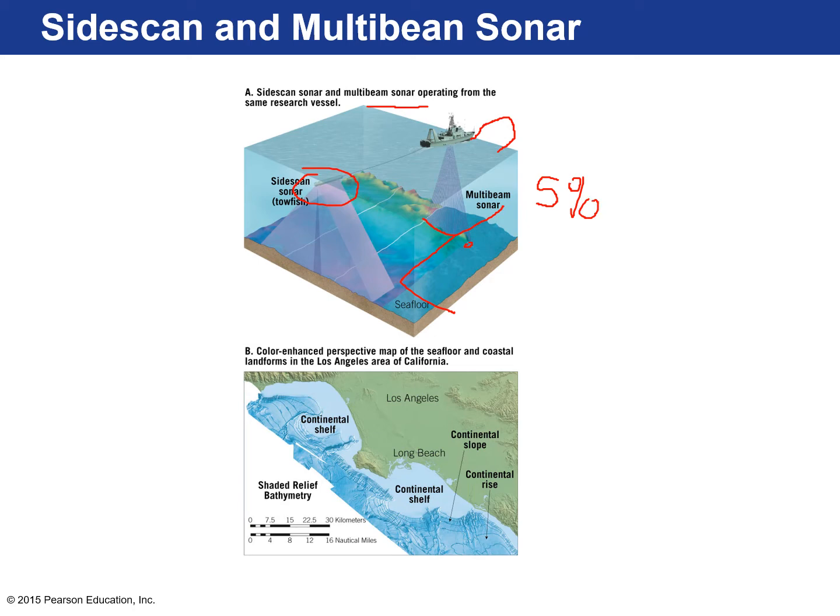And they help develop really detailed maps like this: the continental margin off the coast of California. Here's Long Beach. Here's the continental shelf, and we can see that it's flat all along these areas, and then there are these huge canyons here and really steep slopes. So that was pretty amazing when these places were initially mapped.